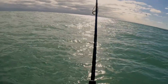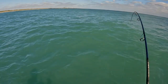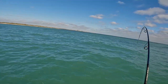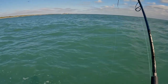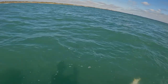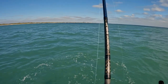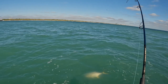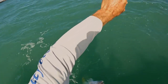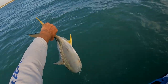We might have to go take a ride and look at the surf after this. He's doing circles right below the Sea-Doo. Come on, buddy. Such an underrated fish for Florida. That's a bigger one. That's a nice one. One more loop. I'm gonna try to get a hand on the leader. Awesome. On a nice Florida GT.